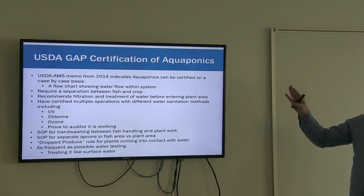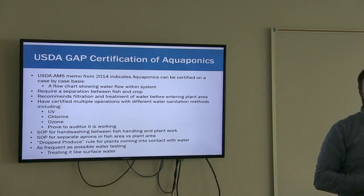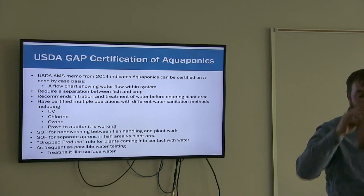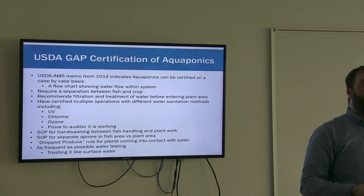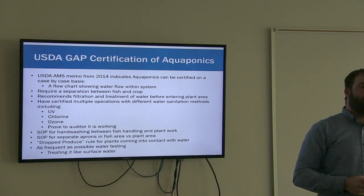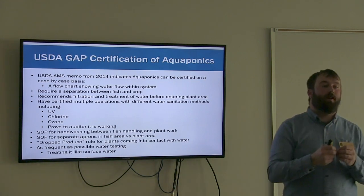So let's briefly talk about GAP certification for, question in the back. I feel like I probably should know the answer to this, but there's a distinction between how microgreens and sprouts are treated, made by some in some cases, because there are pathogens that are more likely to grow with sprouts and not likely to grow with microgreens? It's because of the environmental conditions that they're grown in, okay, and how they're harvested.